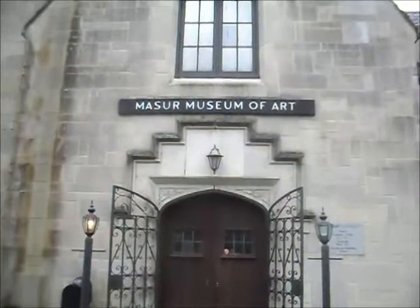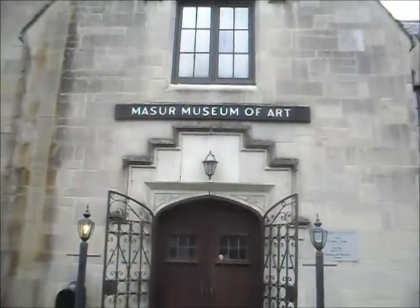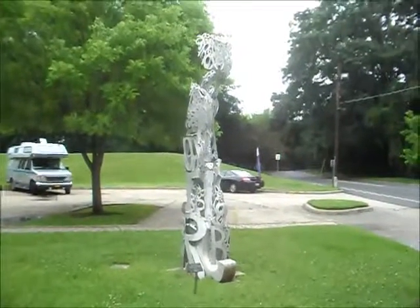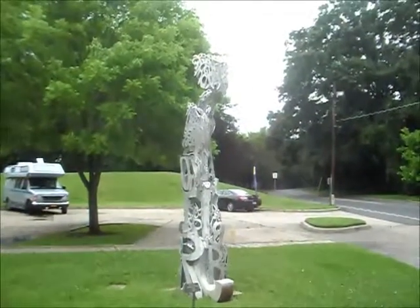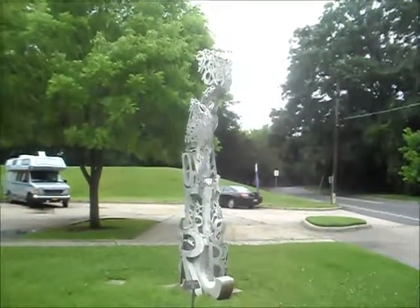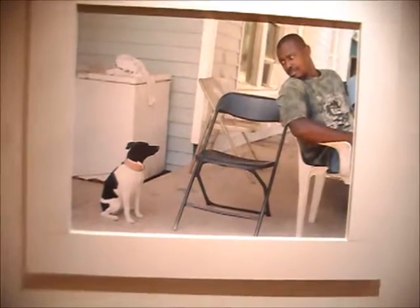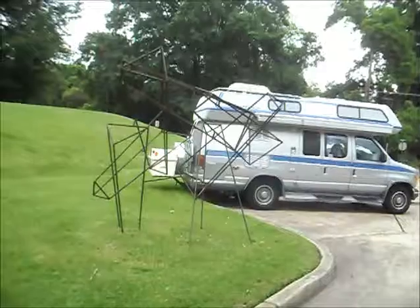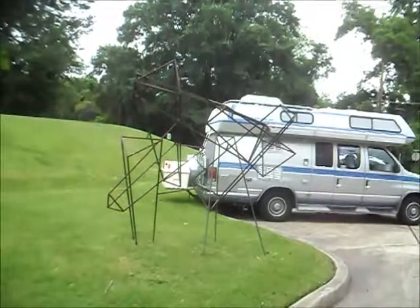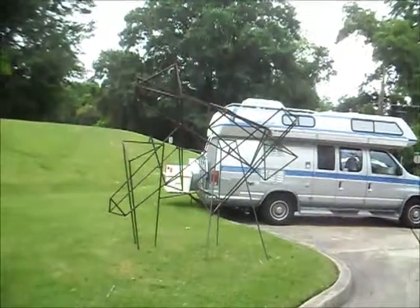We're in Monroe, Louisiana, at the Masur Museum of Art. This is entitled See What I Am Saying. Letters all welded together. Entitled Evans and Faulkner. I'm not sure which is which. A small museum inside a donated home. Mostly color prints. They were very good, but photography isn't for me.